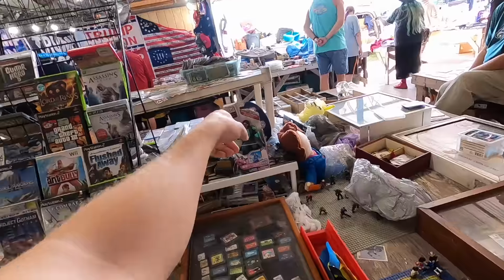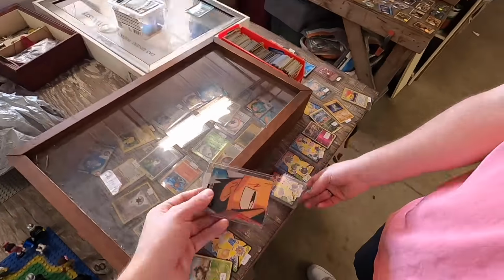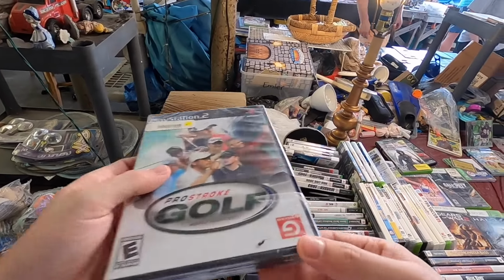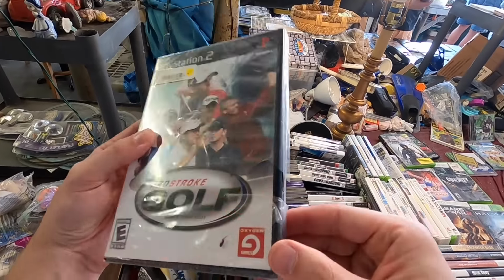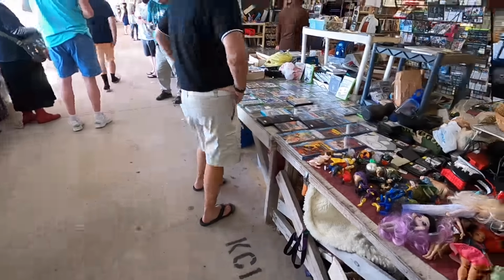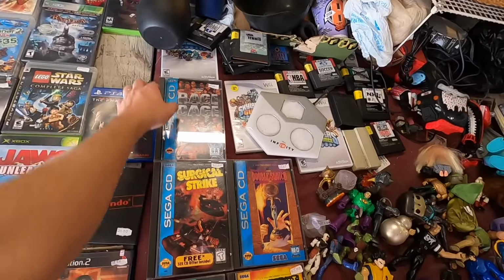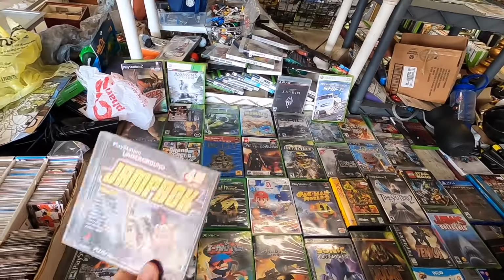These are $5. The higher dollar ones are there. Okay. Well, I'm all about some $5 games. Sealed Pro Strike Golf with a little bit of lint on it, but still $5 for a sealed PS2 game. Not quite sealed, but you know what I mean. Whoa. Sega CD games? I did not expect to see these. Surgical Strike, Rage in the Cage, Jam Pack.